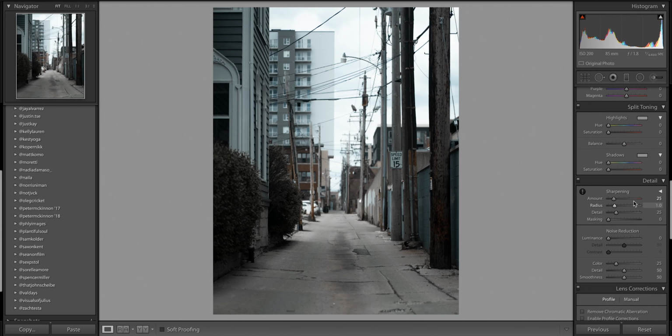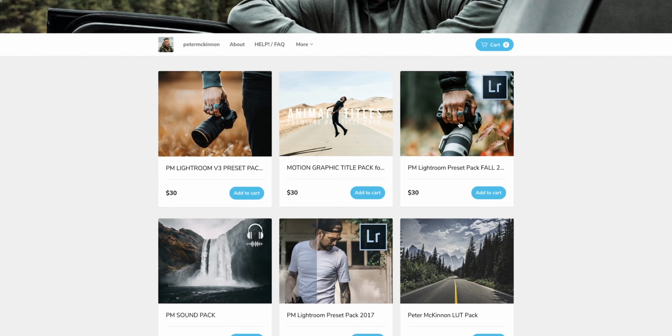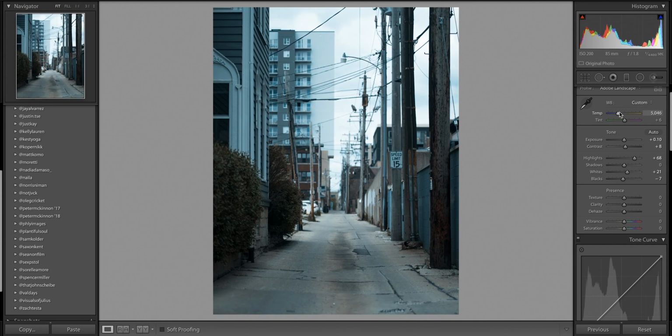So after Pete's 2017 pack, I picked up his 2018 fall preset pack as well when that dropped. Not ashamed to say that, by the way. This is part of my artistic journey, and I will share with you what I can about it so that hopefully you can learn something from it.